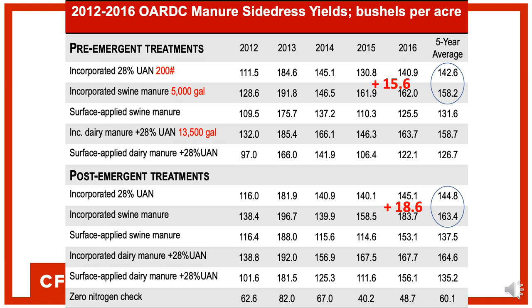So in our commercial fertilizer versus incorporated swine manure, the incorporated swine manure was 15 to 18 bushels better than the commercial fertilizer over a five-year period of time. When we surface applied that same amount of manure, we gave back the advantage, and it just shows that if you're going to leave nitrogen on top of the ground, you're going to have to expect to lose quite a bit of it. So our yields dropped back down on those surface applied manure, but at least we had some data, so we know what's occurring out there.